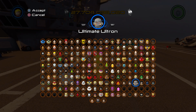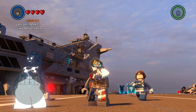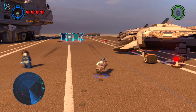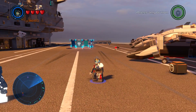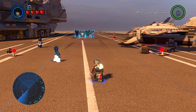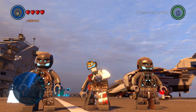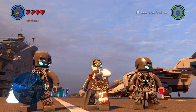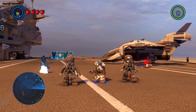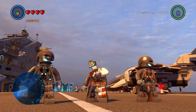Alright, so number 7, excuse me, is Ultron Mark One. Again, I don't know what it is about this character. I love his animation. I love the way he slowly moves, the way he fights. And then he calls in his little drones. But most importantly, I love his face. I love the glowing look of his mouth, the clear look of his face. This is a really cool character.